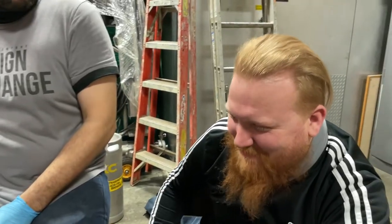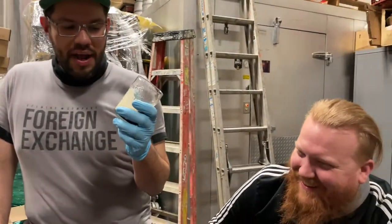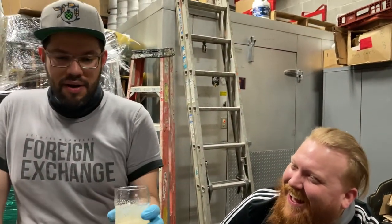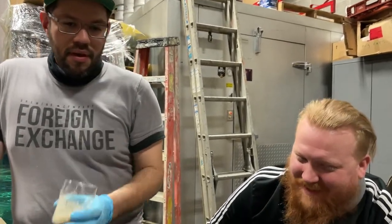But I think this might be the one we've all been dreaming of. This is the creamiest of the three. I think this is the one. This is what I want when I want an Irish stout. I haven't had one in a while, but I think this is it.